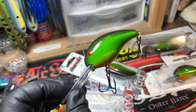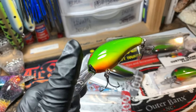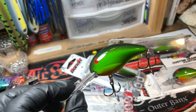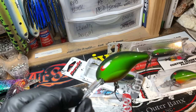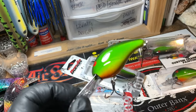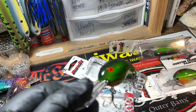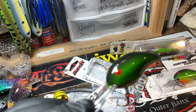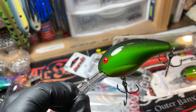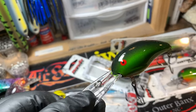There's a couple. There's a salad bar, which has got some funky silver stripes on it. And then there's a perch color that is like the chartreuse perch that has the yellow belly, but it has black bars on it and black eyes. It's got the yellow eyes. It doesn't have the red eyes like this old traditional pattern that's discontinued does.